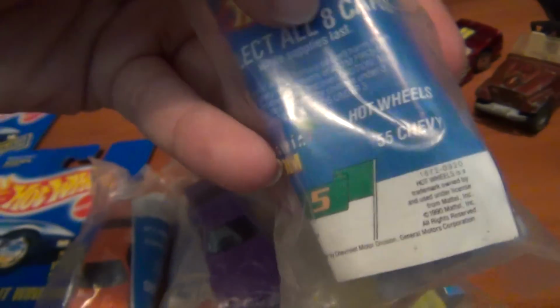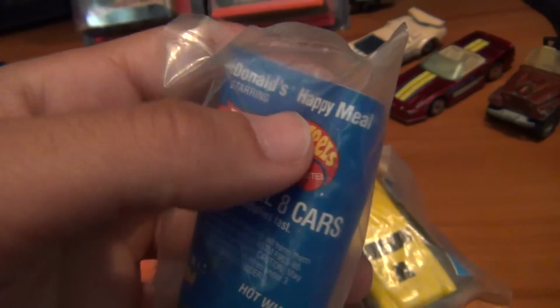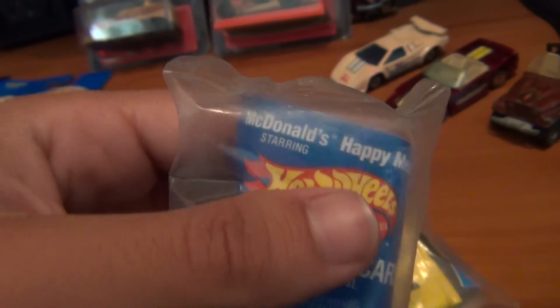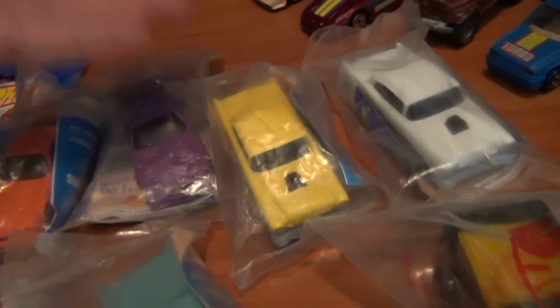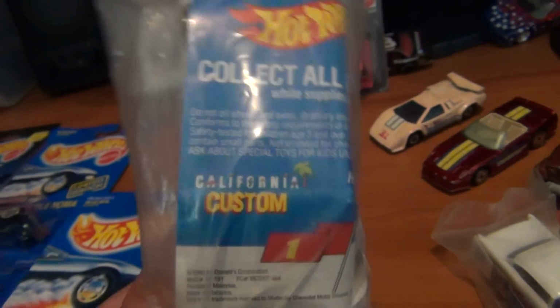8 cars to the set, and I'm sure if that was opened up it'd probably tell you all the cars, but I could be wrong. It's probably just a blank piece of paper on the back. But really cool. I like how back then the Hot Wheels cars were actually pretty much main Hot Wheels cars, but bagged up for the McDonald's promotion. I really like that idea. I think that's pretty cool.